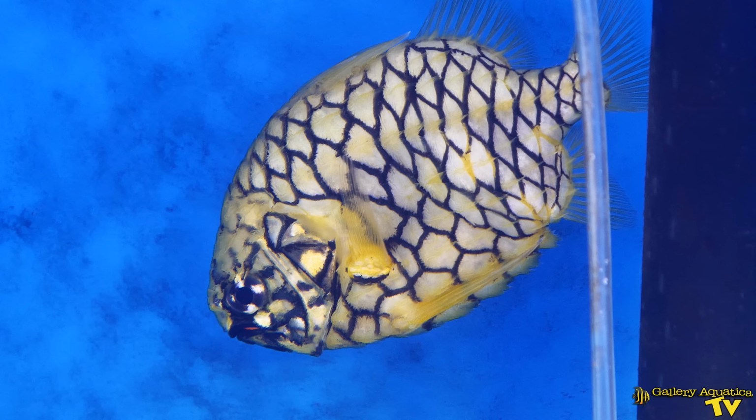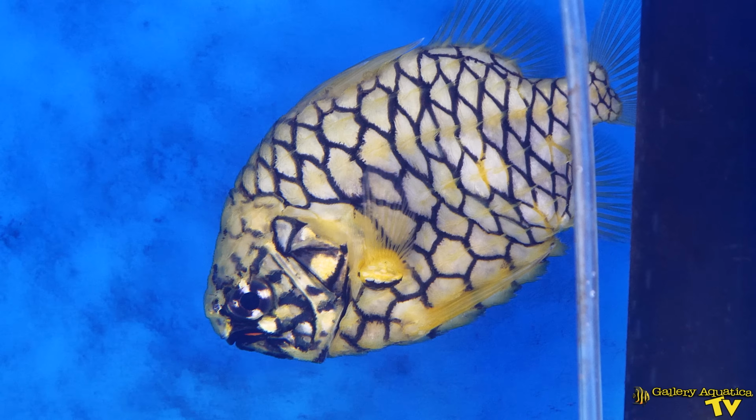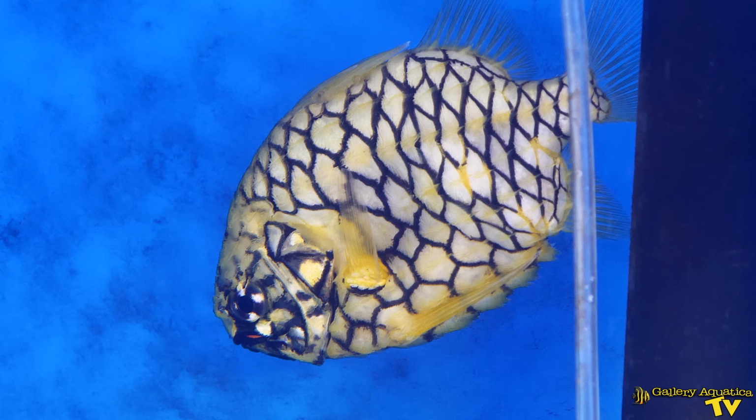And one of the reasons why they are popular and why people do keep them this way is because, of course, they have that bioluminescent patch on their cheek. So pretty cool looking fish.